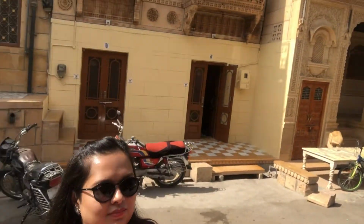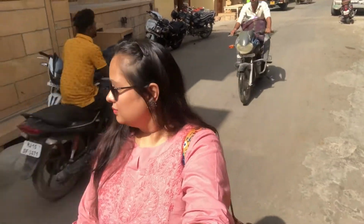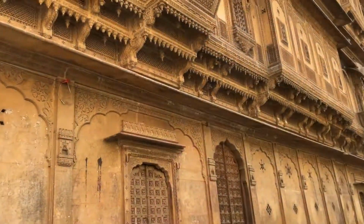As we embarked towards the next stop, we walked through the winding lanes of the city. One thing I noticed here was there was symmetry even in chaos. A stroll down these streets brings you closer to the people of Jaisalmer and allows you to peek into their homes and lives.